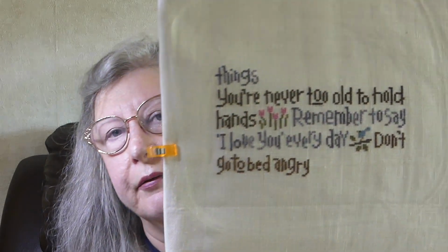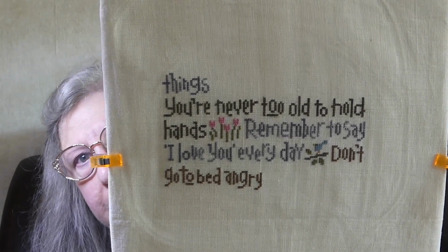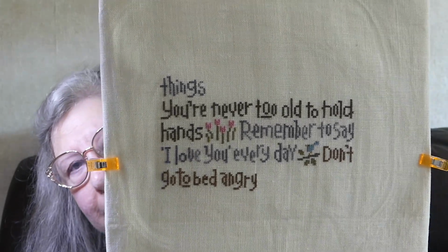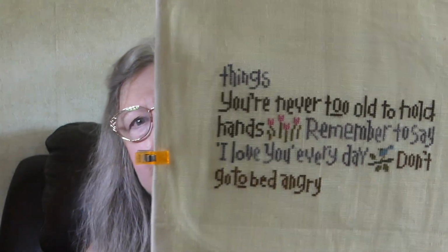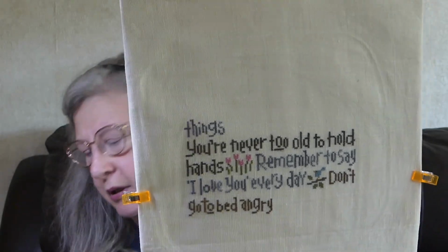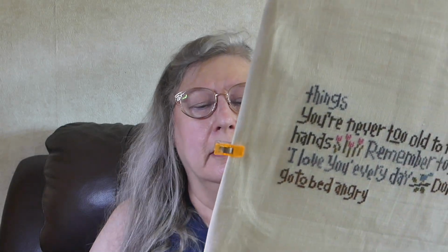But this is the progress I have done since I picked it up and started in Wales. I must admit I have been stitching on this when my hands have been able to stitch for a while. So there is what I've done so far. And it's a lovely, lovely little stitch. I'm quite enjoying it. The material is 40 count Lamb's wool linen.